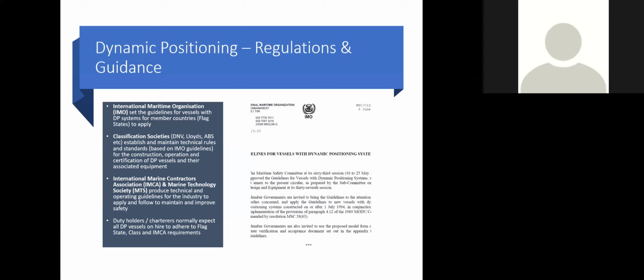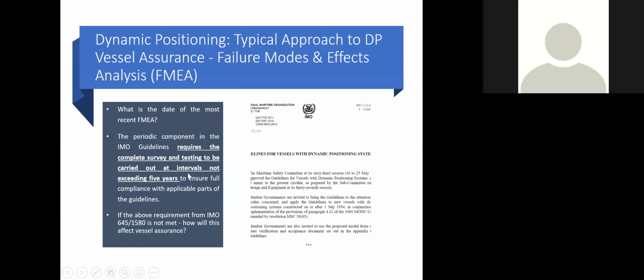which is great from the point of view that we don't have conflict in which guidance we are operating to. So that's a positive thing. And there we've got the bottom bullet. Duty holders normally expect all DP vessels to be on IATA, flag state, class and IMCA or MTS requirements.